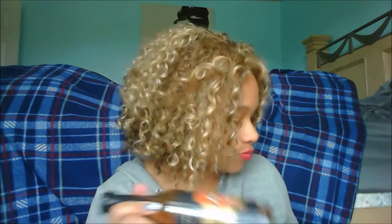Anyway, so I picked up some mango slices. I like mango. I've never had this brand, so I thought I would give it a try. I got two of those. I also picked up some gourmet caramel flavor syrup. I said I was going to give this a try because when I go to Starbucks, I like to order a tall white chocolate mocha with caramel syrup. So I'm going to see if this tastes just as good as it does at Starbucks when I make my coffee at home.